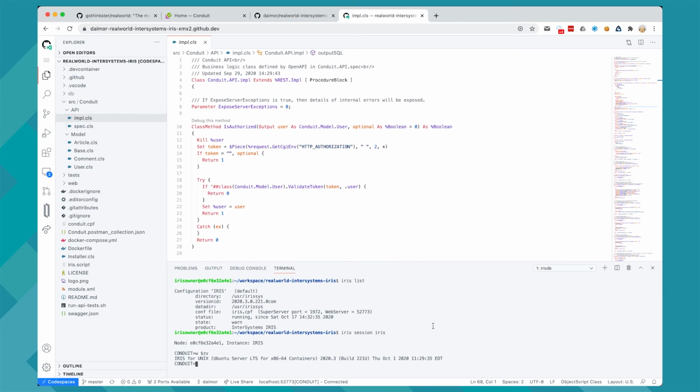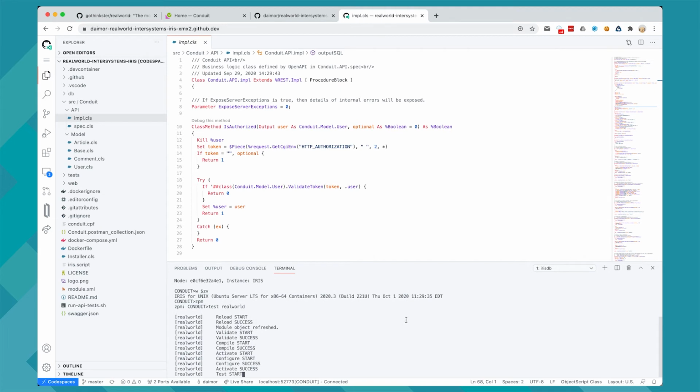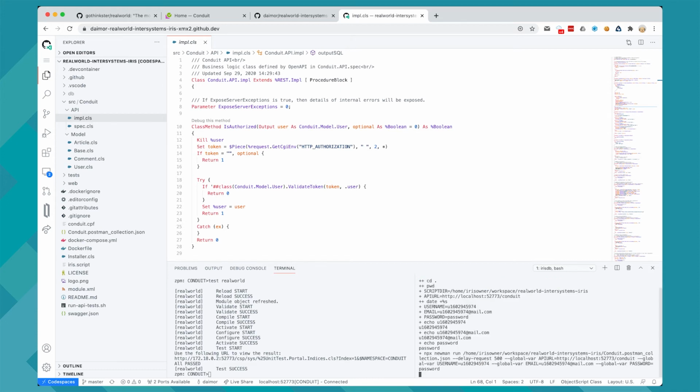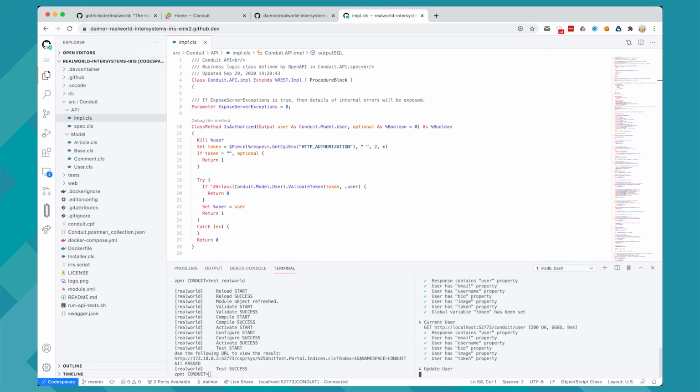It uses unit tests, and they can be run with ZPM. So just type test real world. This is the name of our application in all paths. And the original application also provides Postman tests, and we can run those tests in this shell here as well, and you can see that it also passed all the tests.